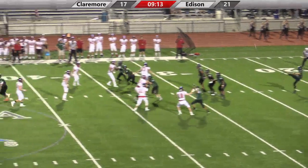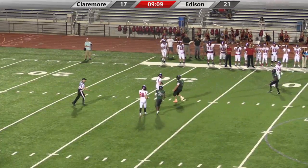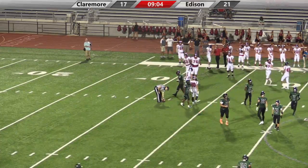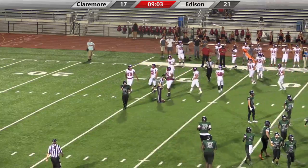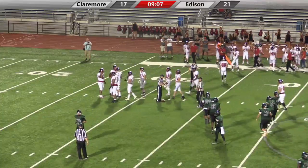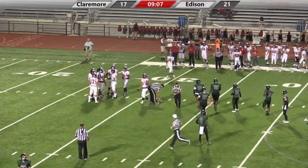Here's the snap. Edison punter gets a booming punt. Connor Aaron signals for fair catch, and he takes the ball at the 31-yard line where the Zebras will take over. 9:07 left to go. Zebras will take the ball for the first time in the second half with a chance for a lead. Go score a touchdown. You've got your first lead of the ball game.